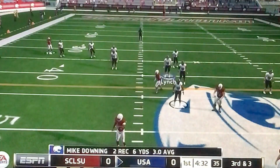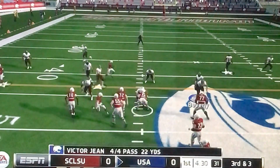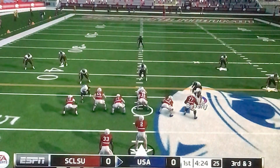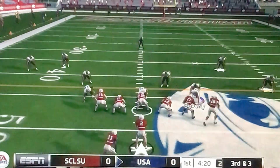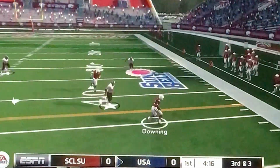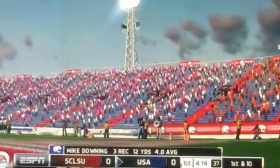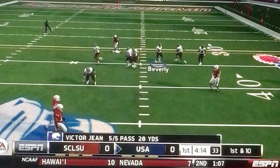Coming into this game, was looking at his stats. He was 18 for 48. Had some really putrid stats early on in the season, but right now he's rather efficient. And that's going to give the Jaguars a short 3rd and 3. Getting tight end in motion here. He's going to drop back to pass again. This time he's going to get it back to Downing, the halfback. And that's going to be a 6-yard gain, and that's going to be a first down for the Jaguars.